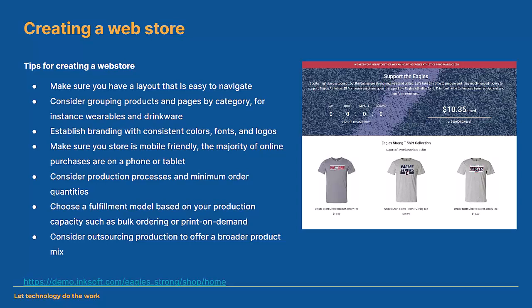If I look at the statistics from 2 years ago, I don't have the newest statistics yet, 80% of the business that was run through InkSoft stores came through a mobile device. That means a tablet or a phone. So making a very clean, simple web page where customers can just go select product is a must.